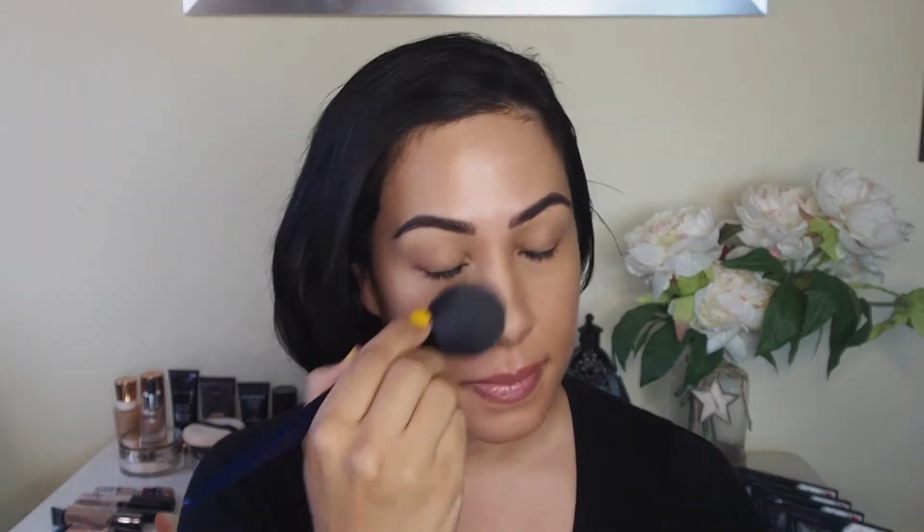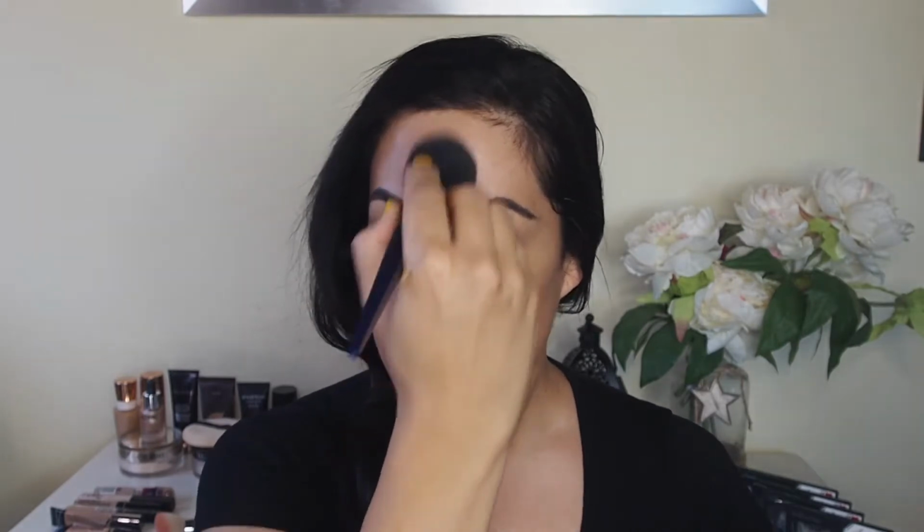I'm going to use the same powder to set my eyelids so that I can put a tiny little bit of eyeshadow. And for this step, I'm going to save my time and not pick up a new brush. I'm simply going to pinch my powder brush so that it's a little bit more dense to do my eyelids.